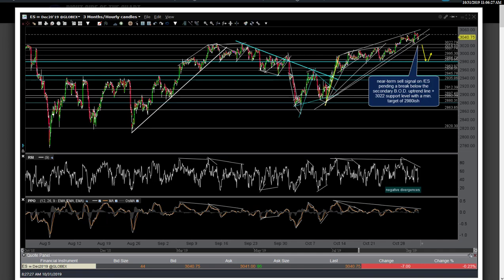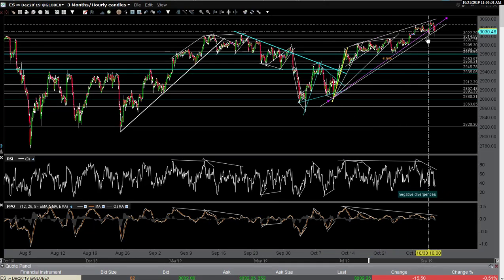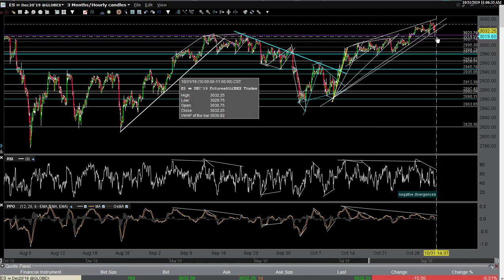All right, so let's look at that chart. And here it is. We came down and the low was, if I can get the crosshairs right on there, it will tell me the low was, should be right there, 3025. So we undercut 3022, but just ever so slightly, and at the same time the Nasdaq NQ was at resistance.